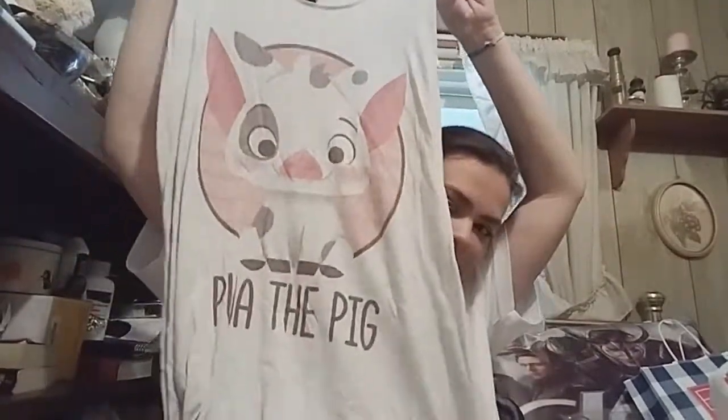The next thing is a tank top, and it features Pua from Moana. It says Pua the pig at the bottom. It's just a nice cream, heather pattern color. It's not totally cream, it's got some gray in it, and it's just a racerback. It's really big. This is a 2X, and it's $26.90. It is a Disney Moana again. This one has Pua and Hey Hey.